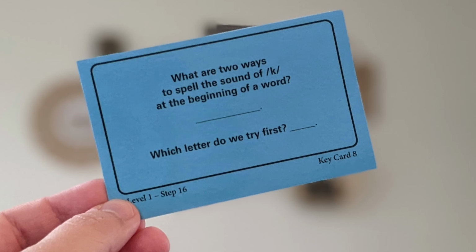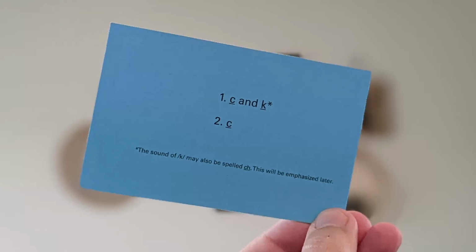Okay, we all know that C says S before I, E, and Y, and that's what this one is. Now, there's another card that says when we hear K at the beginning of a word, what letter should we always try first? The answer is C, not K. And then if the C is followed by an I, E, or Y, we know that it should be a K because the C would say otherwise. Like, it gives these great explanations.